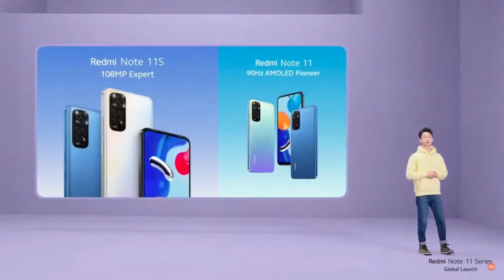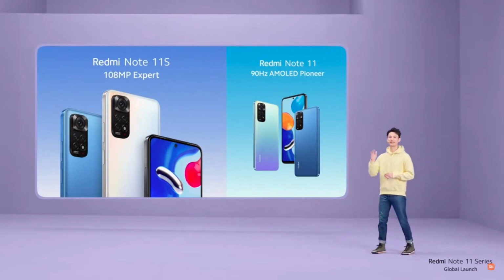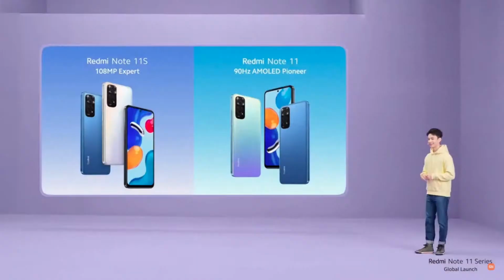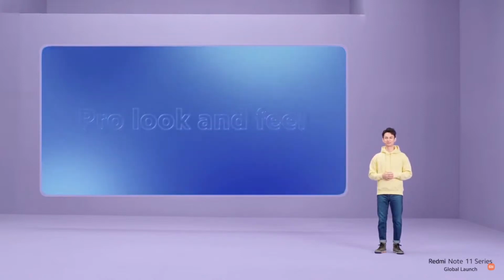Redmi Note 11S is our 108MP expert. It's for those with a passion for photography, for those that are never satisfied and want to push their smartphone cameras to the limit. And Redmi Note 11 is the 90Hz AMOLED pioneer. It's a device for the everyday challenger, someone who just wants that smooth and seamless all-round smartphone experience. These are 2 incredible phones that share a lot of the tech that the Pro models are bringing you. And I bet you can guess some of the specs already.